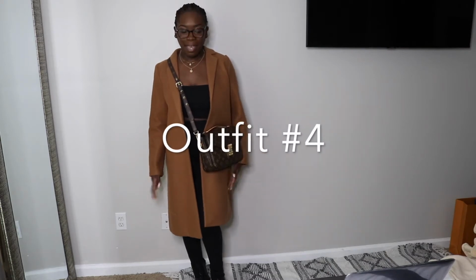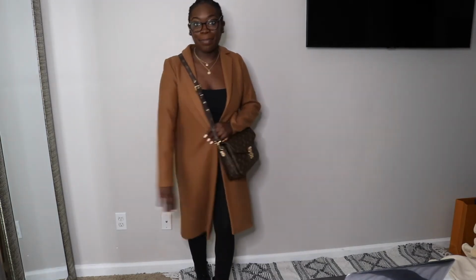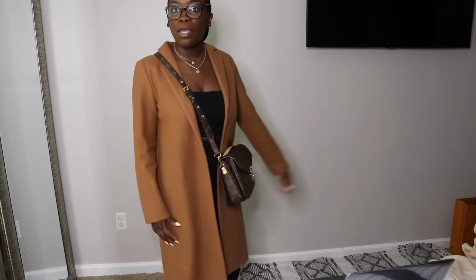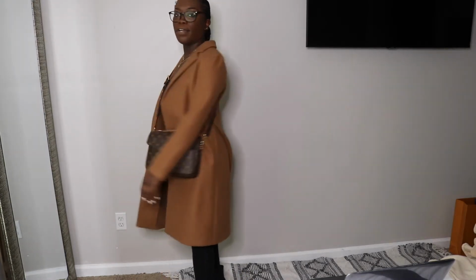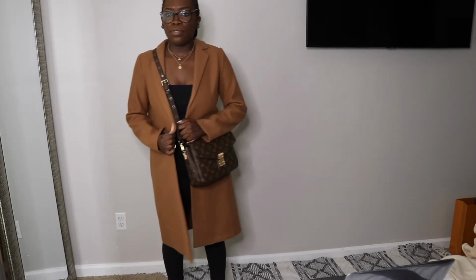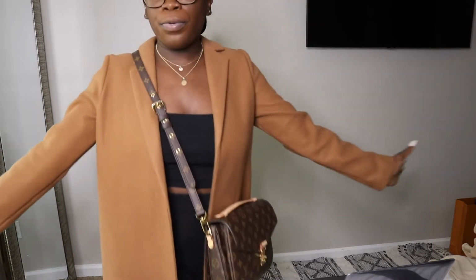Outfit, I believe. I love this outfit because this is one of my favorite little coats, and I actually got this from Zara. This is the first thing I purchased from Zara ever, I believe, and it was just $50. It's just this cute warm toned color, and I think it goes very well with this jacket. These colors really complement each other.